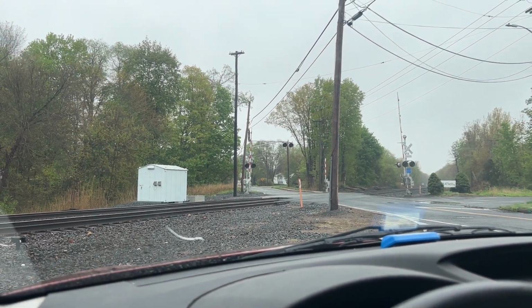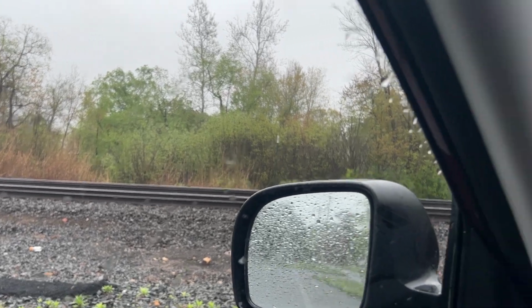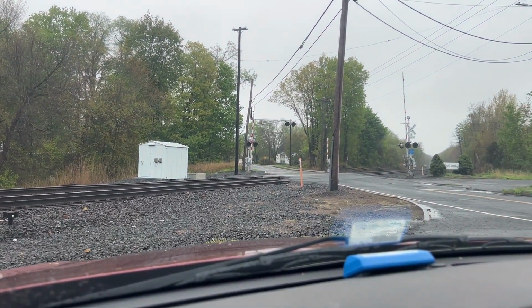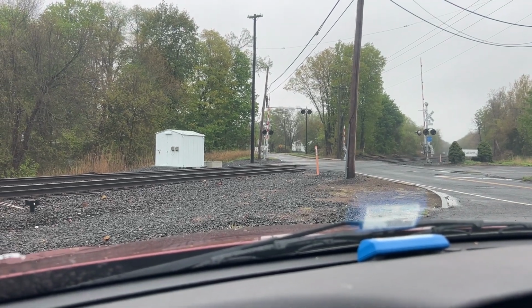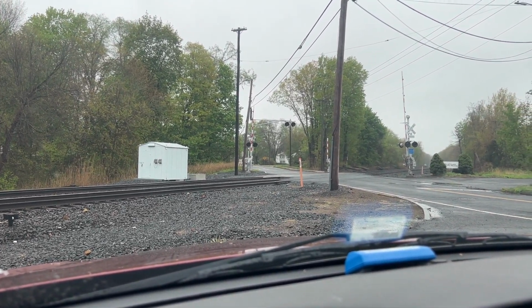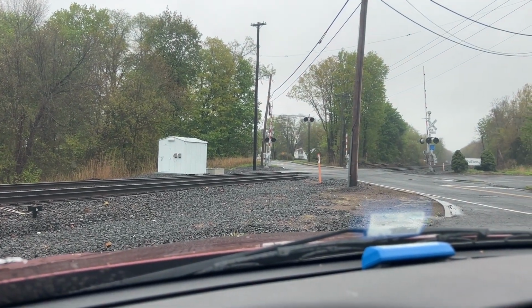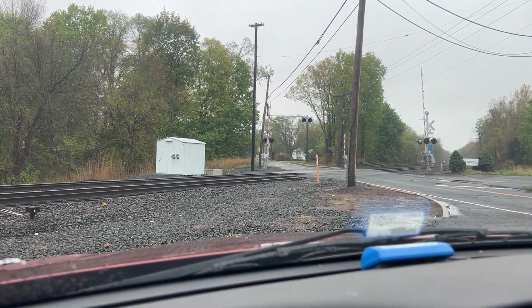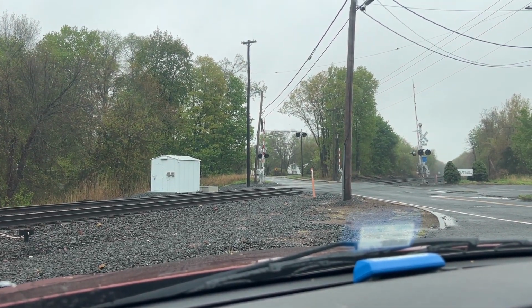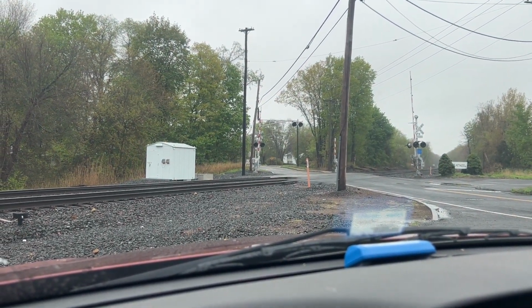So today we are in Windsor, Connecticut, on the Hartford line. This is a new crossing. I'm usually in Enfield, Connecticut, but today we're in Windsor because we're shaking things up. Today's mission is to get the Midnight Blue 50th anniversary unit, which has been running up and down on the Valley Flyer for quite a while now. So hopefully, with any luck, we'll get him today.